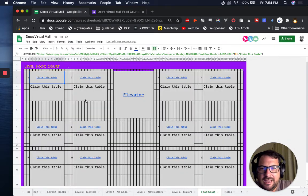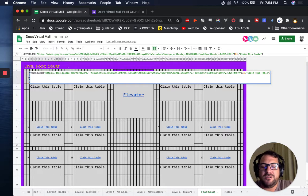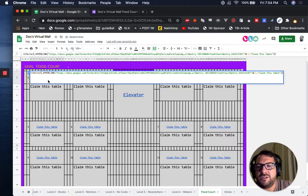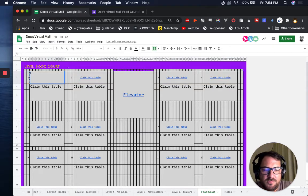So how do we get it? Well, we have this claim this table, and I know what I'm going to do. I know how this works. It's going to be if error, and if it's an error, it's just going to give us this. So there is no error yet, so we need to produce an error. What should we do? We actually can get rid of this because we can copy it from somewhere else. So what do we want?